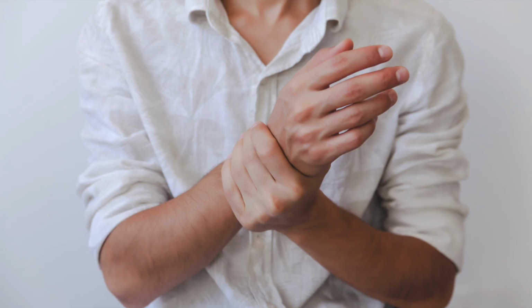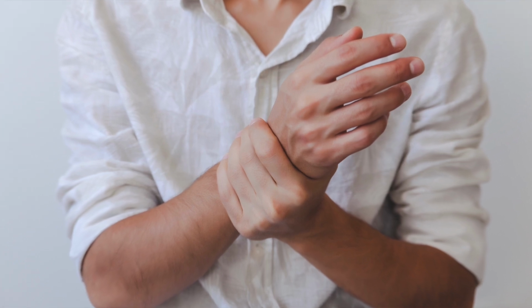The condition of the week is carpal tunnel syndrome. So a lot of you know about carpal tunnel syndrome. It's pain that goes in the wrist, oftentimes down into the fingers, and it can sometimes be a burning or an electrical pain that goes down into your wrist as well. Oftentimes, carpal tunnel syndrome is just misdiagnosed and mistreated.